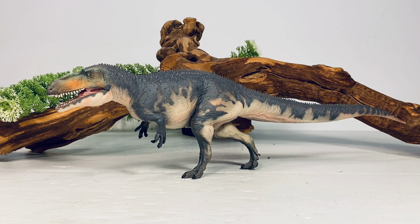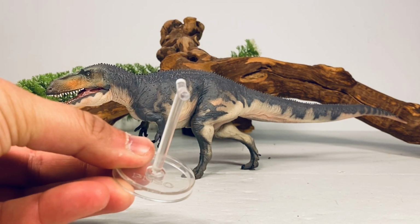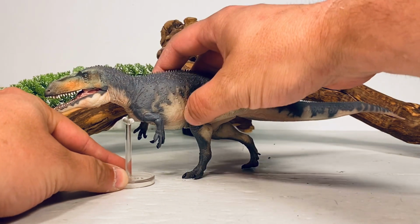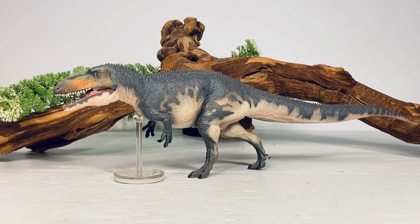So Torvosaurus in real life was estimated between 33 and 36 feet long. So that'll put this figure somewhere in the 1/35 to the 1/38 scale range. And just like all the other PNSO theropods, you do get this little display base inside the packaging. All you need to do is position it underneath the chest of the Torvosaurus to help with stability issues. Right now the figure stands fine on its own, but over time these figures do warp.